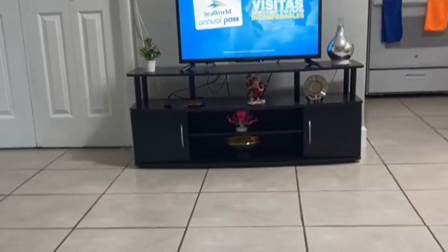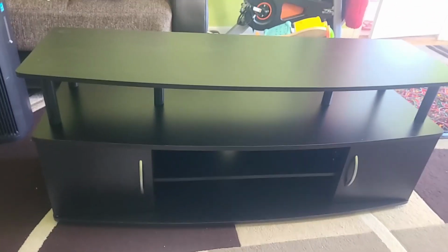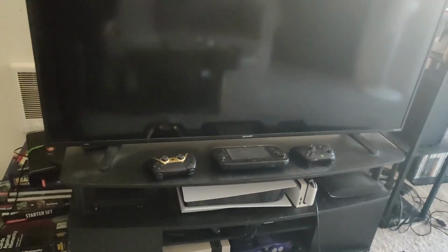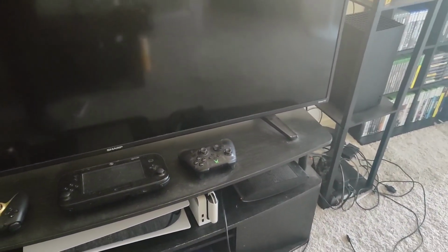The Furinno JAYA is the most budget-friendly option on this list. It features a sleek Blackwood finish and a minimalist design. While it lacks an electric fireplace, it's perfect for those looking for a functional and affordable TV stand with open storage shelves for gaming consoles and decor. Pros: affordable, simple and minimalistic design, easy to assemble.